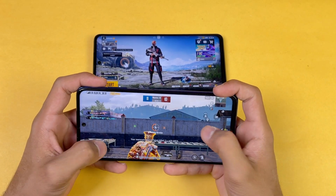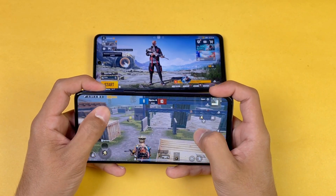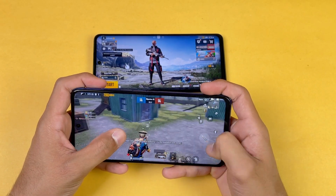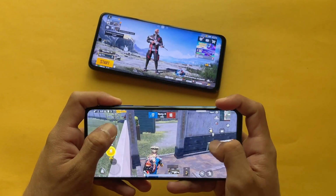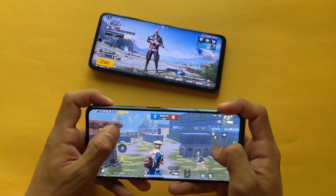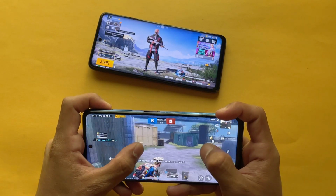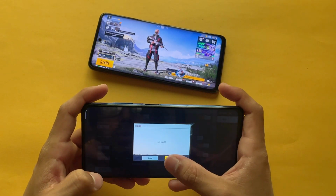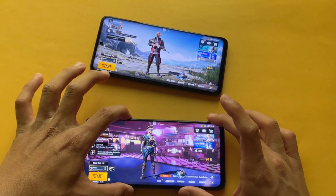You can see that the FPS is again at 60, so no issue right now. The Poco X3 Pro performs really well in the PUBG mobile game. Let's play a little bit more on the Poco X3 Pro, and everything is really good, no issue right now. The Poco X3 Pro performed really well in PUBG mobile. This phone gave you a really good 60 FPS gameplay, so that's a really good thing.